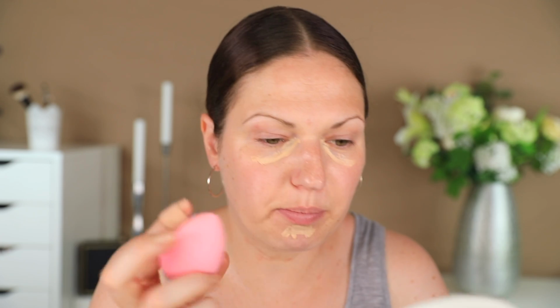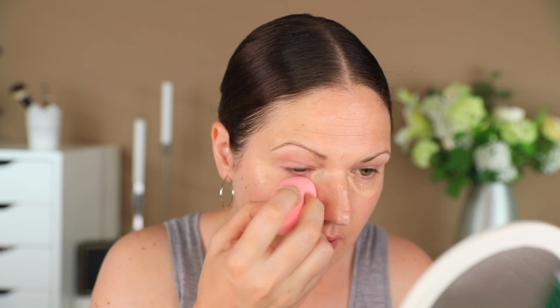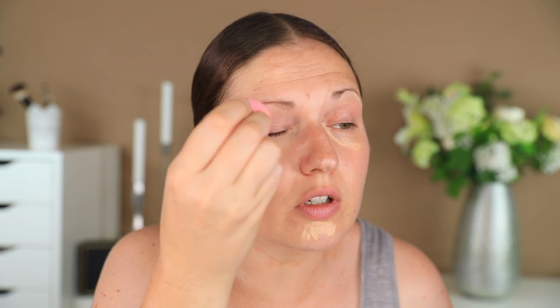And then I take a damp Beauty Blender sponge and just dab this in. And whatever's left over on the sponge, I just do it on my lid as well, because I always have a little bit of redness there, just naturally. That's the color of my skin on my eyelids.